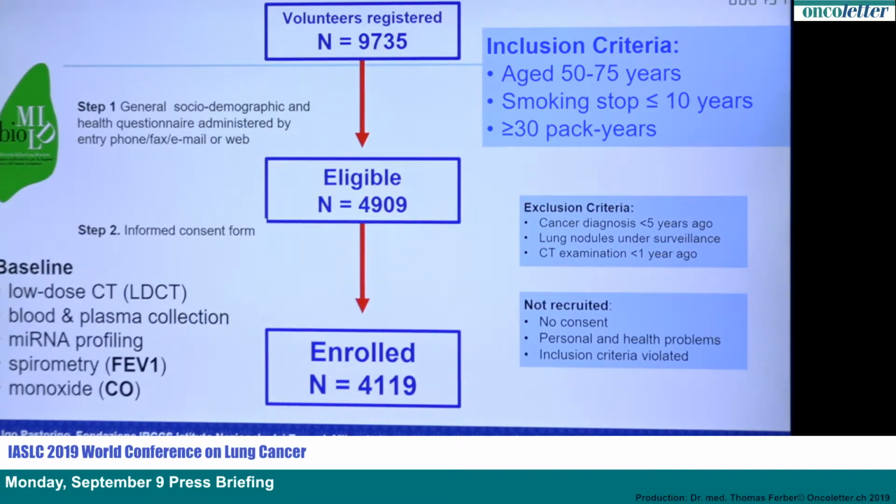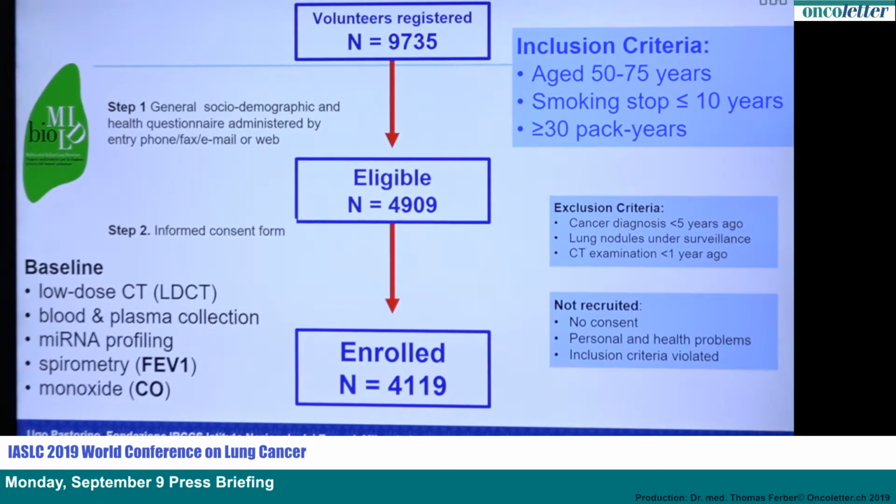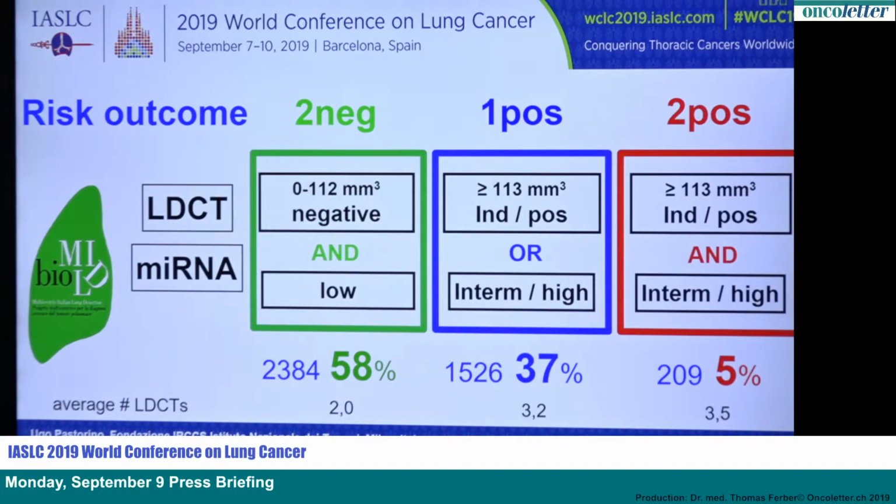We registered almost 10,000 volunteers. The inclusion criteria were age 50 to 75, 30 pack-years, and stopping smoking less than 10 years ago, so the usual. There were almost 5,000 eligible, and in the end, we enrolled 4,119 at baseline. In addition to microRNA and low-dose CT, they had spirometry and carbon monoxide. In essence, they were divided in 3 groups.